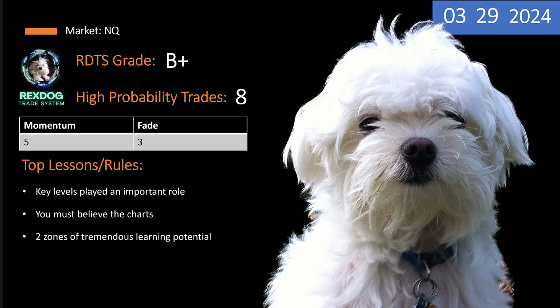Now we had 8 high probability trades on the day. 5 were momentum, 3 were fades. Now if you have not earned your fade certification, I say that tongue in cheek, you should not be fading the market. So if you have not proven that you can execute momentum trades at a 90 to 95% expertise level, you shouldn't be fading the market.